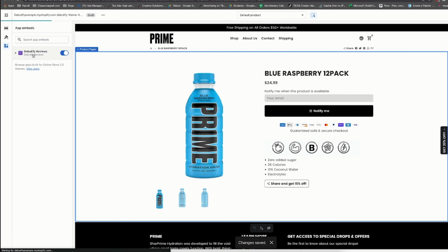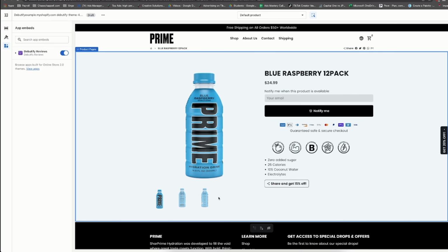And then once we actually want to set up our reviews, we literally just click add-ons and turn it on. So every single app that we add, we can just go to the embeds, turn on and activate it, so that way it pops up below the product page. It's really important because this allows us to add in additional items that are definitely going to increase conversions.